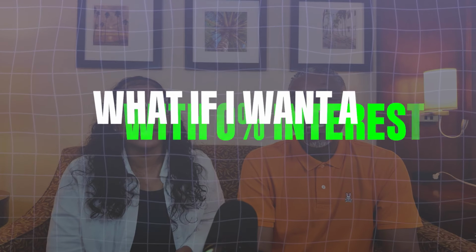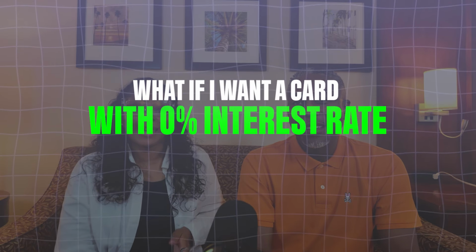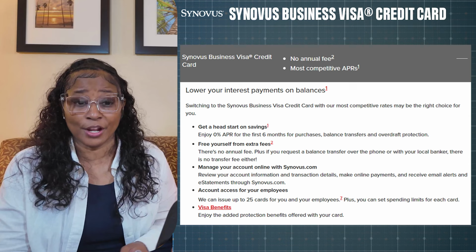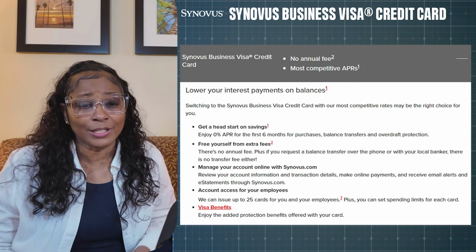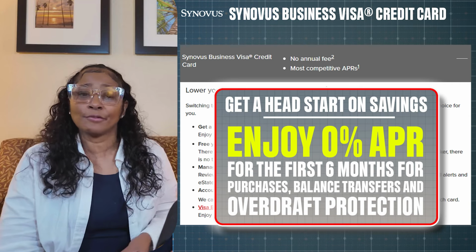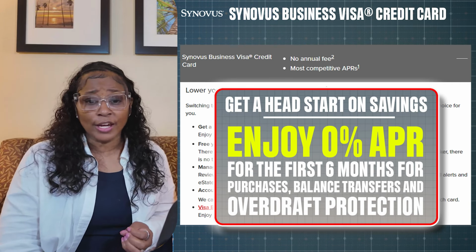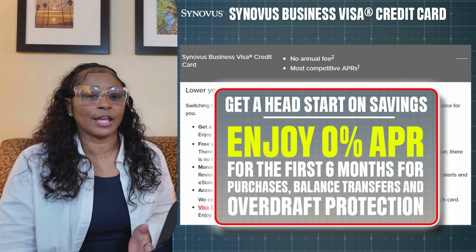Okay, what if you just needed a credit card with a 0% interest rate on the business side, and it has the best competitive rates after the 0% interest? Well, we have the card for you, which is the Synovus Business Visa credit card. Now, with this credit card, it doesn't come with all those bells and whistles, but it gives you that 0% interest for the first 6 months on balance transfers, as well as overdraft protection and everyday purchases.